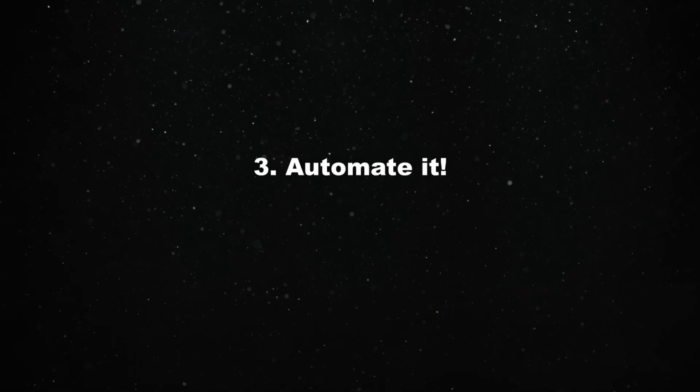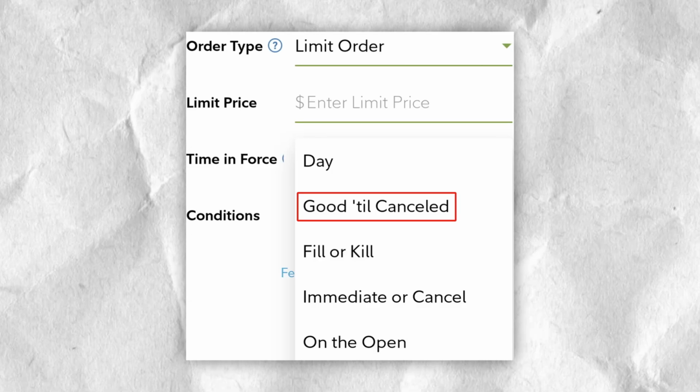Third, make your life easier, automate it. Once you figure out your entry points, go into your investment account and set limit buy orders at these prices. Just make sure to change the expiration setting to good till cancelled or never expire. That way you don't have to stare at charts all day long or worry about missing your moment. You set it and forget it.